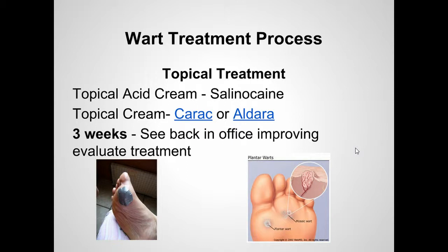They may blister up, and that's all normal. If you use it too much, though, I've seen some patients use too much of this cream or these acids, and it actually creates a sore and ulcer, so you have to be very careful when you're using this on a wart. The next type of treatment is a topical treatment, either Carac or Aldera.